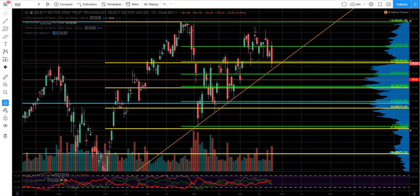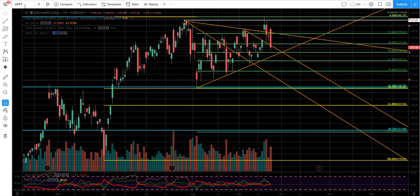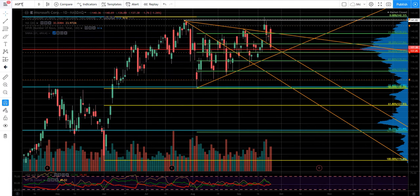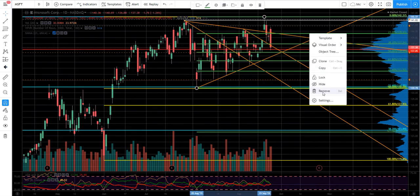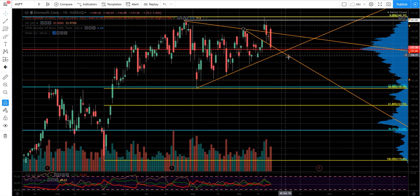Largest holdings in the XLK, we'll start with, is Microsoft still the holding? I think so. Anyway, Microsoft and Apple always close. Here's Microsoft. Let me get rid of this green one. Guess we don't really need these anymore. I'm going to leave that one though.